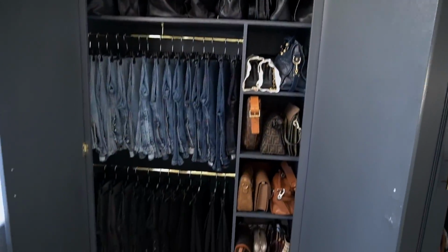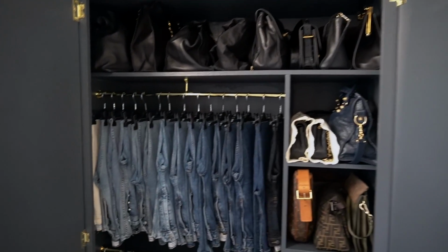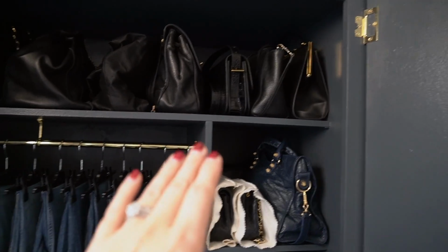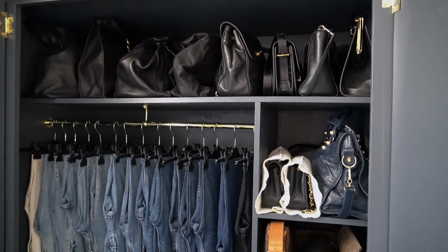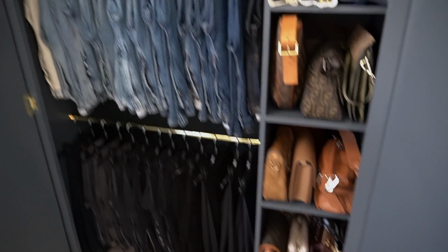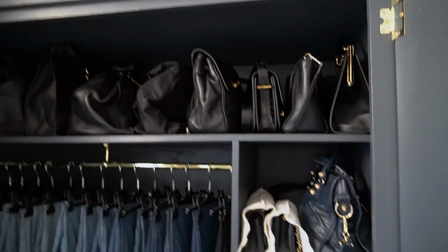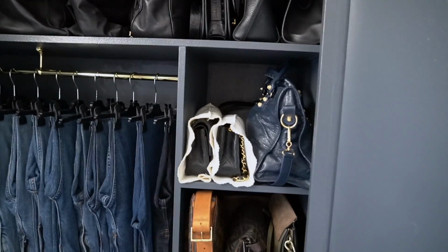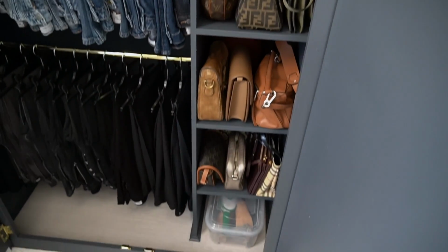Right, so as you can see, I have managed to do my handbags thus far, and I've actually gone in colour order, which is not something that I usually do with handbags. I normally go in size and usability, but I've gone for colour order, seeing as everything else in my wardrobe is in colour order. So obviously we've got black along the top. That's very aesthetically pleasing to me. And then a couple of black ones there, blue, and then onto the more neutral tones.